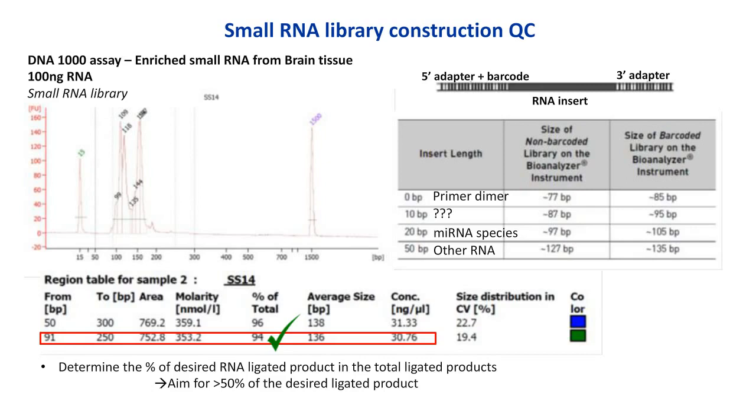What we do here is determine the percentage of desired RNA ligated products from the total ligated products. The barcodes themselves and the adapters, the 5' adapter and the 3' adapter, are usually about 85 base pairs in length alone if you are barcoding your libraries.